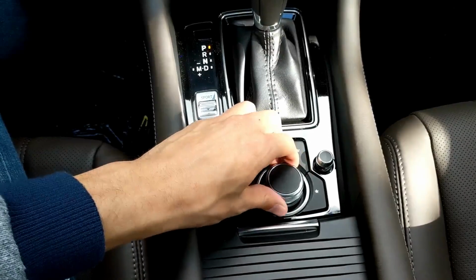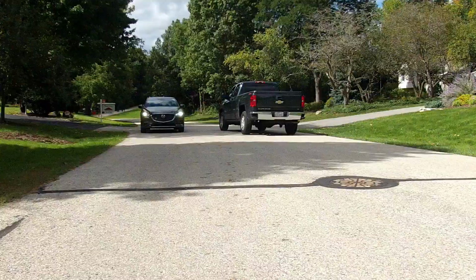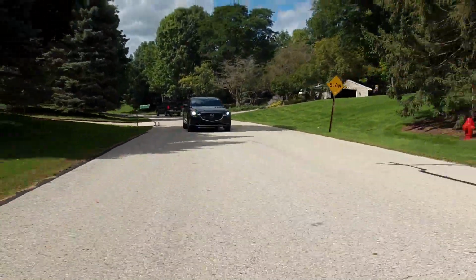It's exactly the same. There's nothing really wrong with it, aside from it doesn't have Apple CarPlay and Android Auto. Mazda's going to offer that soon as kind of like a subscription. You're gonna have to pay more. So you will be able to get it later this year, if not next year. But aside from that, there's really nothing wrong with the infotainment.